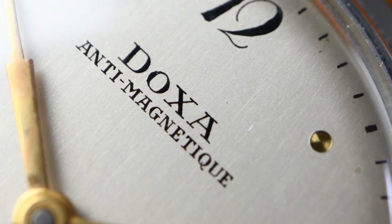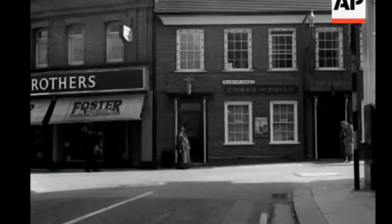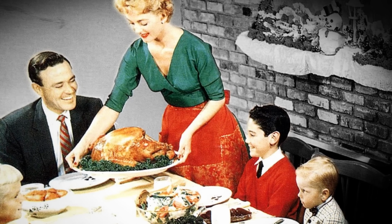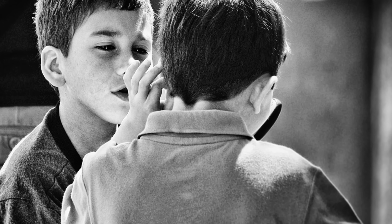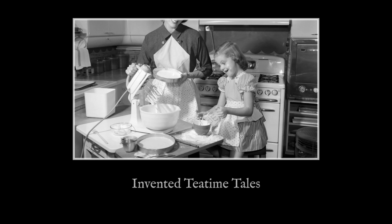Second pattern break. The stigma of poverty food. Here is what made these meals complicated. Everyone knew what they meant. Teachers could tell which children ate sugar sandwiches by their packed lunches. Neighbors noticed when the Sunday roast disappeared. Children learned early to lie about what they had for tea, inventing meals that sounded more respectable.